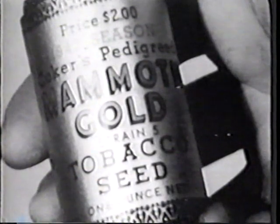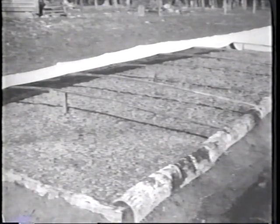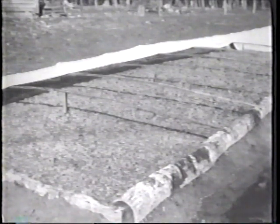They got to be compressed because they're such tiny seeds, size of a mustard seed. And we covered the bed with a tobacco canvas, which was a very thin cloth. This cover was kept off the ground about 6 to 8 inches by strips of wire from one side to the other, which was nailed on boards to make a border around the bed.